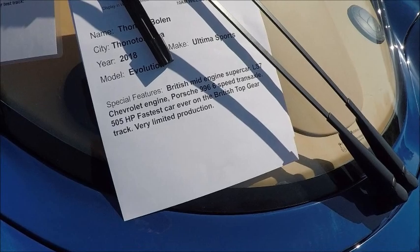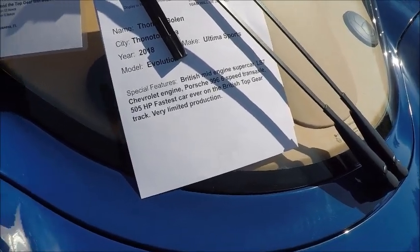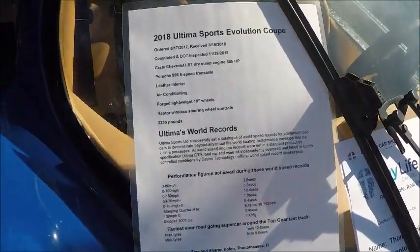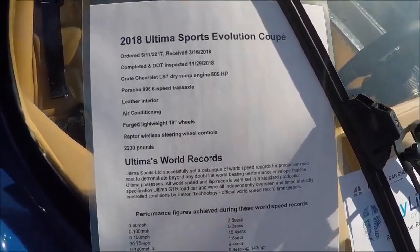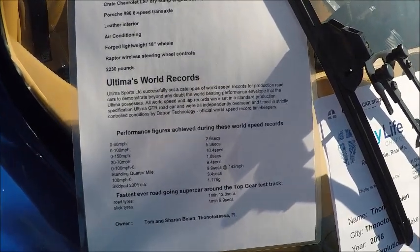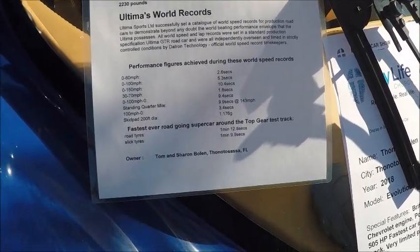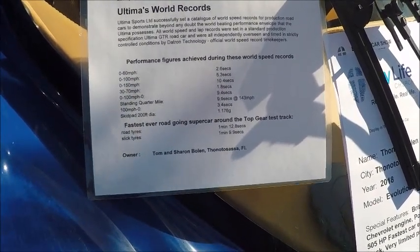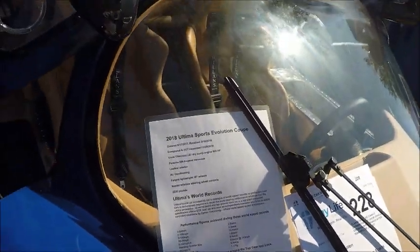There you see. And wait till you see the 0 to 60 and 0 to 100 and 0 to 150 times. 0 to 60 in 2 seconds. 0 to 100 in 5.3. 0 to 150 in 10.4. And probably more important is going back to 0. And you can see those times for yourself. Unbelievable.